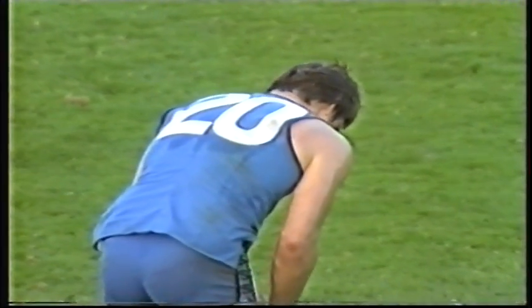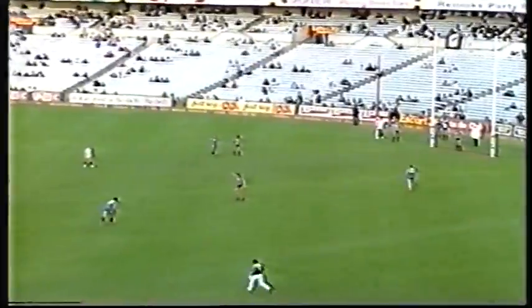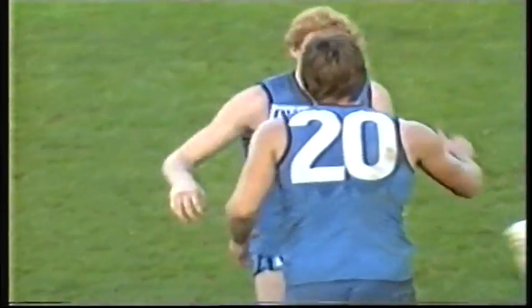And if Sturt can nudge this one, Russell Ebert has got huge problems. 14-12 to 12-10. That's a 14-point advantage. Wilmot already with 6 goals. That's home. Umpire doesn't move. 7 goals, Wilmot. Sturt go on their merry way. 15-12 to 12-10 could be game, set and match.